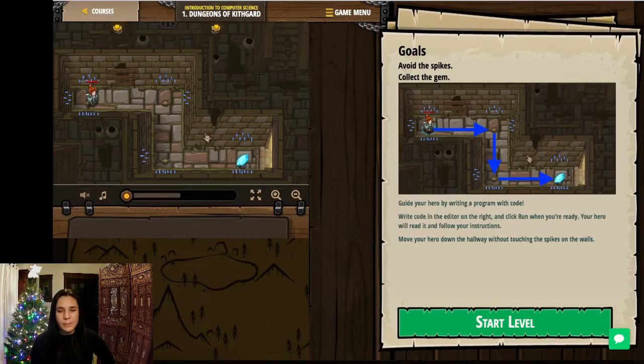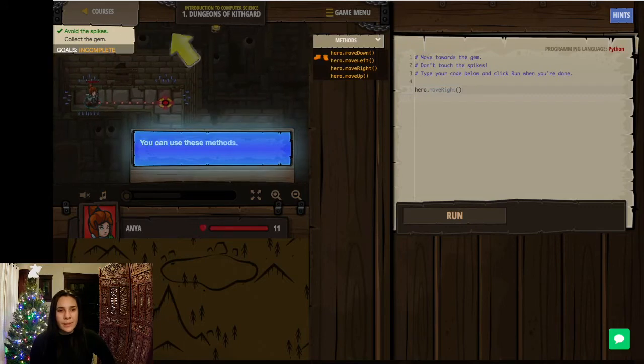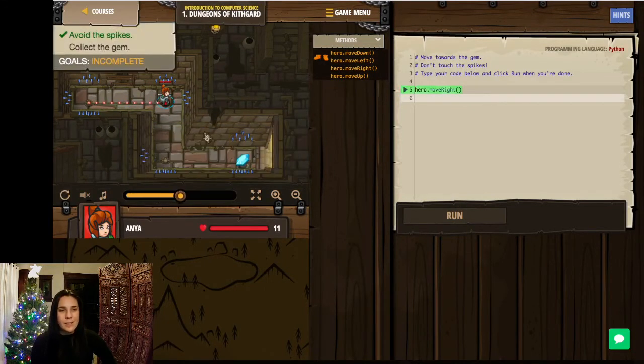Awesome. So I'm in. I'm going to start the level here. And what's going on? Similarly, I've got my puzzles block here. This area where you see the blue flashing, type your code on the right. This is the puzzle. This is what I want to complete. And so on the right-hand side over here, this is where you're going to add in your code.